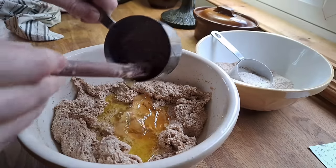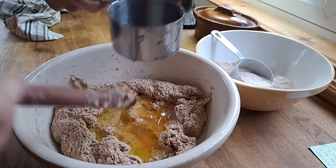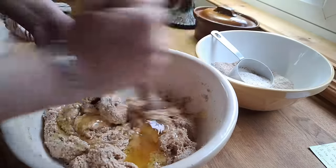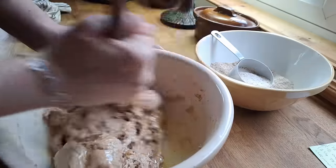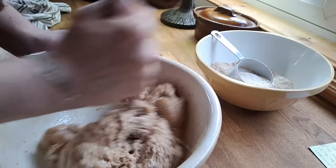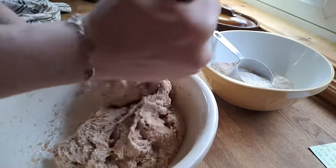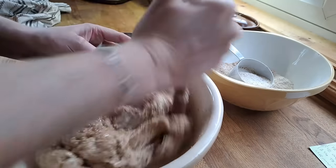Totally different process using freshly milled flour, so I read, to how I would conventionally do it. Everyone online's got different tips on how best to make the dough. It's a very, very sticky dough so far. But you don't want to add too much flour, and you don't want to overknead it. So we'll see. We'll see how it goes.